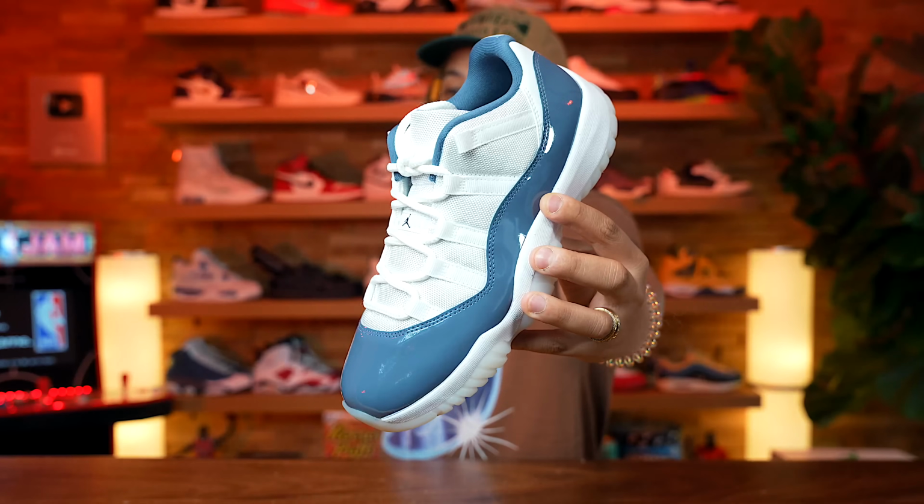And this shoe kind of like threw me off. I actually like these more than when I saw the images. Don't do this one justice. But we got another got 'em early in the building for the upcoming Jordan 11 Low Diffused Blue.